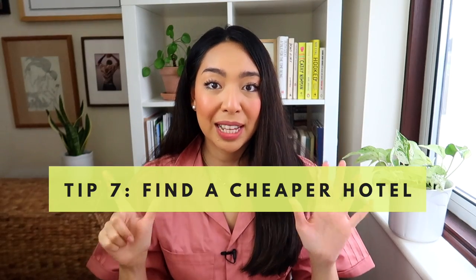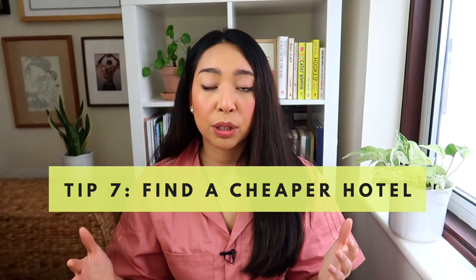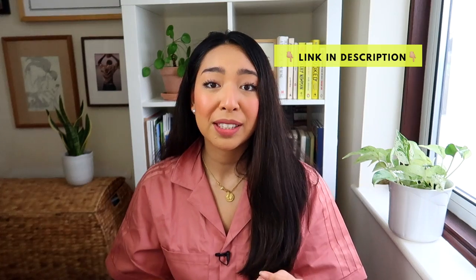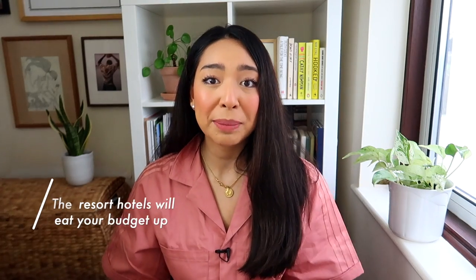If you are planning to stay at the resort overnight, my seventh tip is look elsewhere for cheaper accommodation before committing to an Alton Towers resort. If you are staying overnight, it is going to eat up your budget staying at Alton Towers resort. You can check out booking.com, Airbnb, all of those platforms. This is because the Alton Tower resort hotels are extremely expensive.